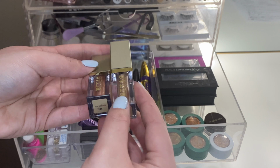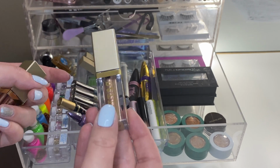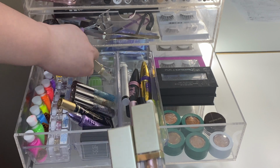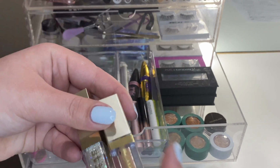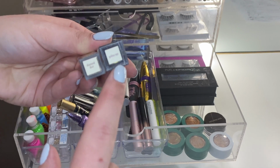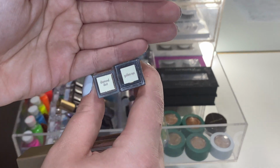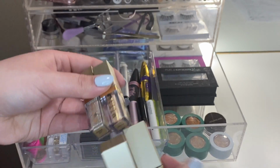So then these Stila ones, I've got Rose Gold Retro and then Wanderlust. Wanderlust is so pretty. I think it's Raw Beauty Christie who recommended it. And then these two minis, Diamond Dust, or Dusk. No, I think it's Diamond Dust. If you're familiar with my panning videos, I was trying to pan that one, so I'm still trying to use that. And then Golden Girl.